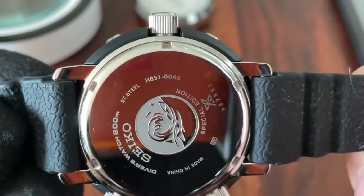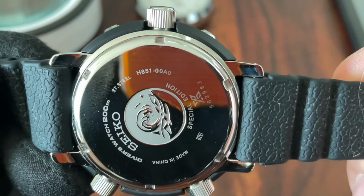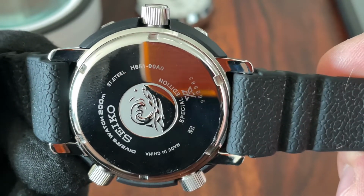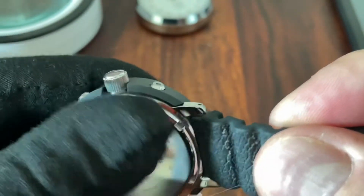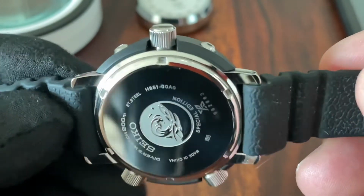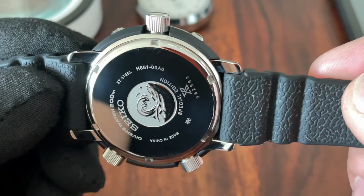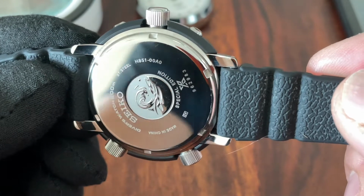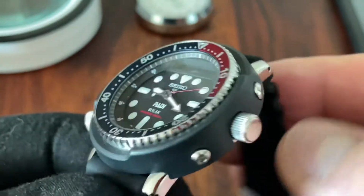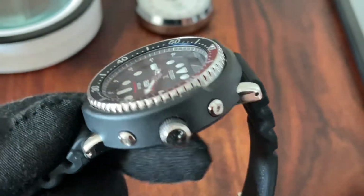Interesting about this also is the case back, typical screw-down case back. Unfortunately, made in China. So this Seiko usually they're maybe assembled somewhere overseas, but they will usually somehow have a reference to Japan, whether they're fully assembled there or not. In this case, made in China. So not sure why they do that. Is it fully manufactured and assembled there maybe? So there's no more reference to Japan, which is a shame. It surely takes off a lot of the appeal of this watch.